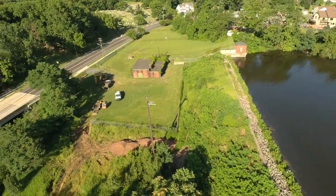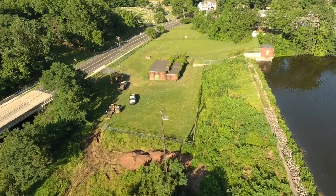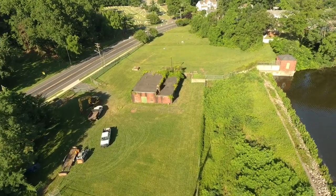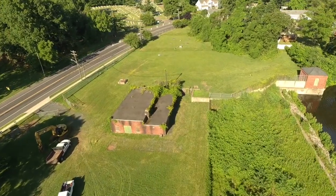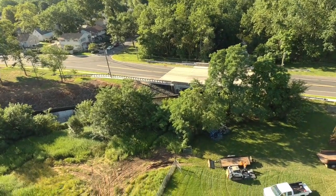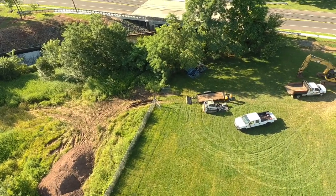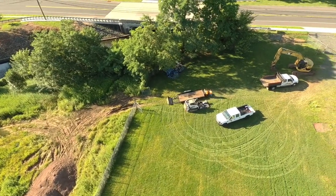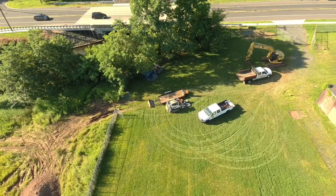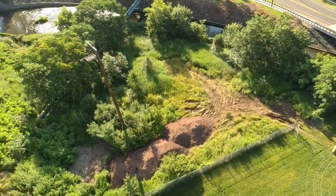I believe this is a subcontractor of the Union County Freeholders who are going to clear cut the earthen dam slope there and put some kind of a fabric down and then some topsoil over the top of it. You can see some piles over there to the bottom left. And it looks like they got some kind of a caterpillar machine there.